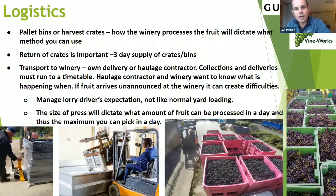And I think the other thing there is you've got to manage the lorry driver's expectations. Most of them are really into it, and they're really interested in taking a load of grapes from a vineyard to a winery, because they don't generally do that in their day-to-day job. So it is a bit of interest for them, but you do need to have them on site for longer than you would if you're just loading a pallet of wine onto them and waving bye-bye to them.